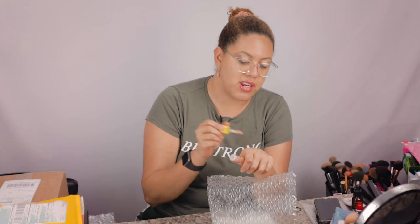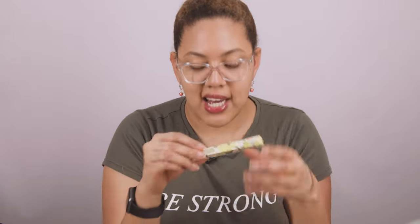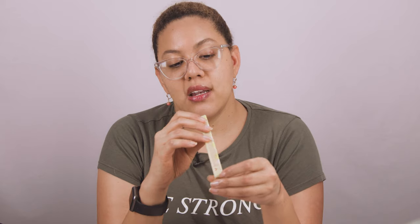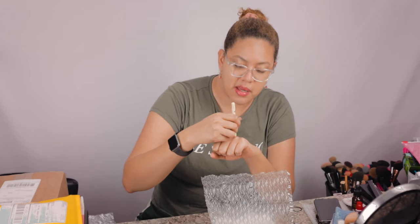It's like a nude, but it's going to be transparent, more like a topper type of gloss. You can see it here. Super cute, I love the packaging. The last product that came in that bundle is a cream gel pencil in the shade Meadow. This is like a lime. No, it's not a lime. It's a very faint yellow with some green in it, but it's very nice.